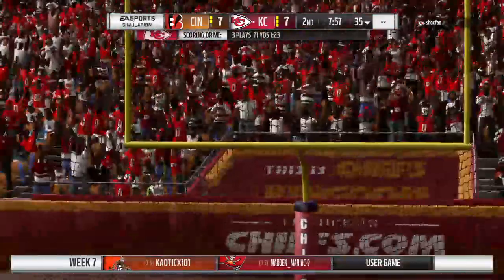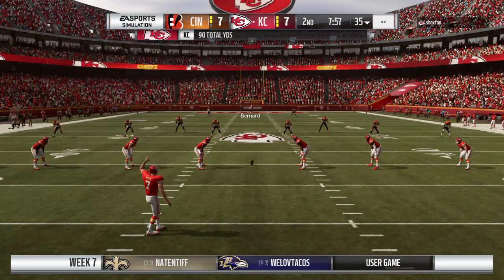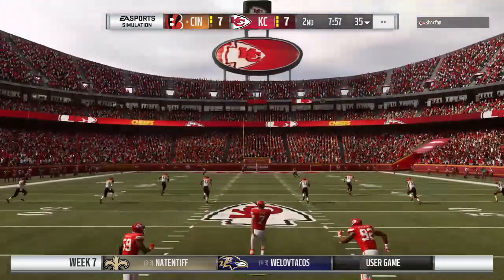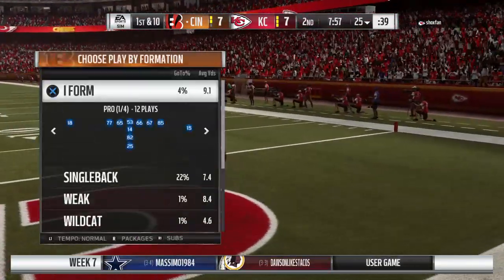Point after, right down the middle. And we are tied at 7. So we're right back where we started. All even as the kick's away. And a fair catch signaled for and taken successfully.